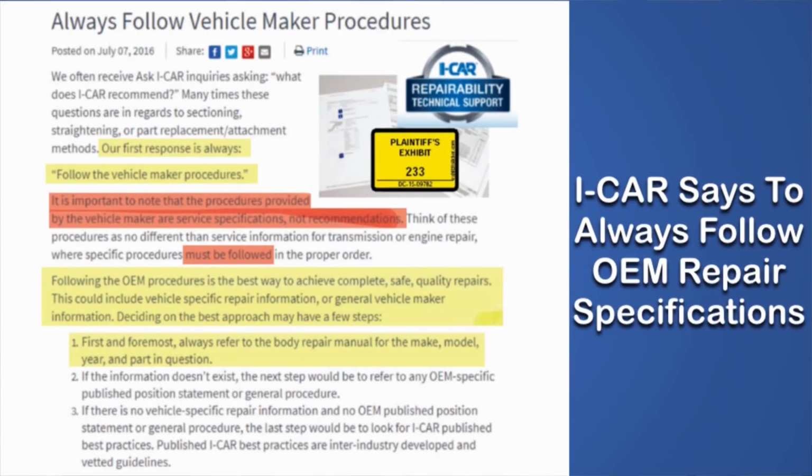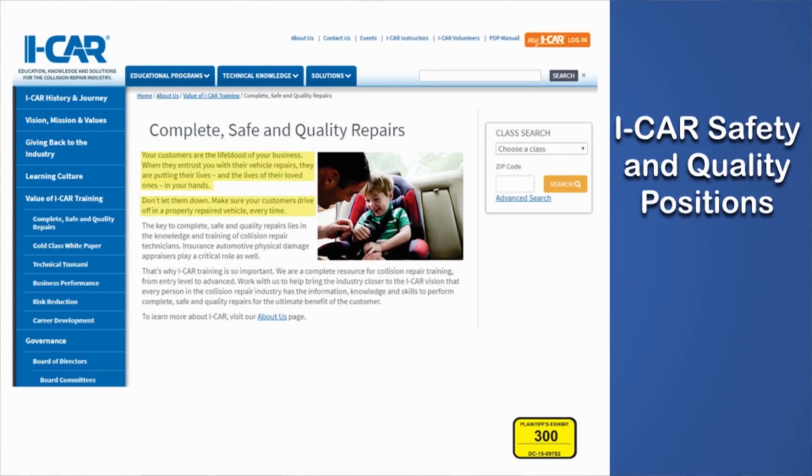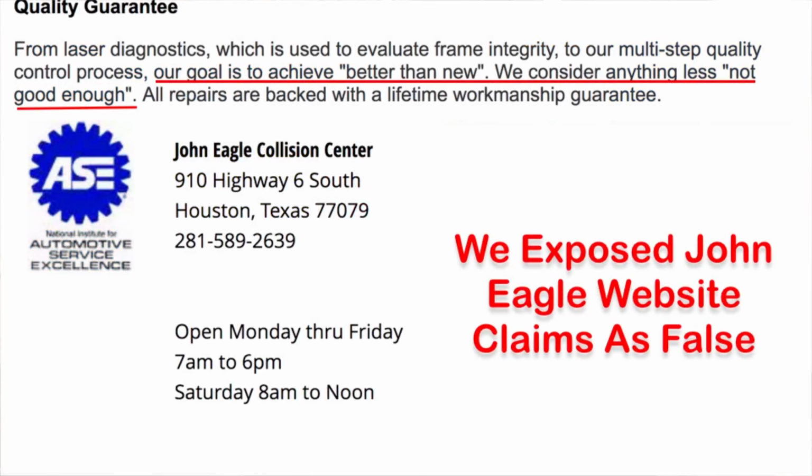And then we kept hammering. So now we've talked about Honda. Then we went after ICAR. And we said, ICAR says, hell man, it's real simple. Always follow vehicle maker procedures. It can't get any clearer than that. And ICAR reminds each of you that families ride in the vehicles that you repair. That is Reptile 101, folks, that you guys are out on the front lines. And if you're not doing your job, their families are going to suffer. And it resonated.